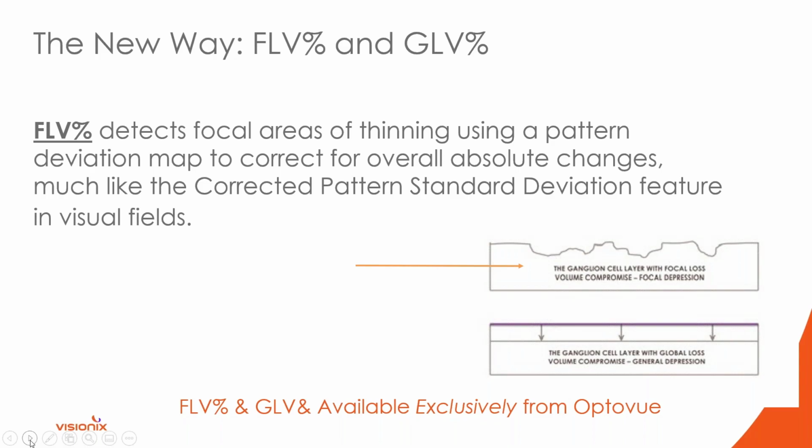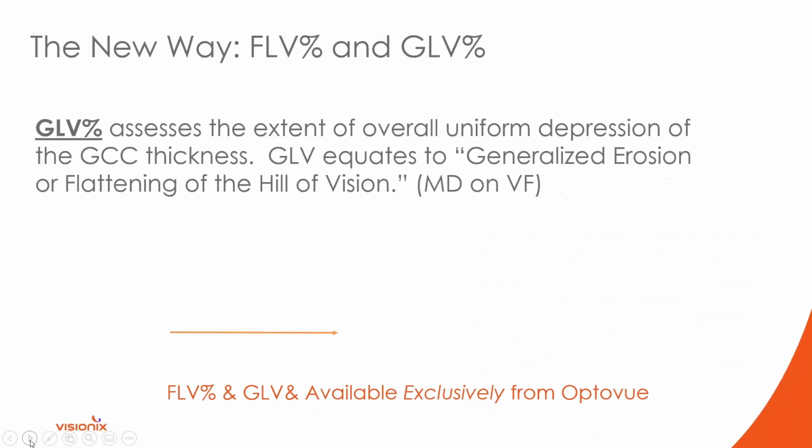The way I like to think about it is that glaucoma is a disease that causes focal abnormalities. So if you look at a visual field, we look for focal or cluster defects, areas of abnormality. If you were to take a pie and cut out a wedge of that pie, that would be a focal abnormality. So what this number is doing is it's looking for focal defects on the GCC map. And it actually kind of correlates with, on the visual field, the corrected pattern standard deviation feature. And I'll show you in just a minute how we can use that value.